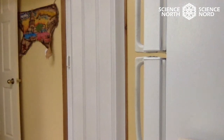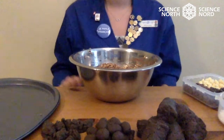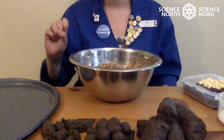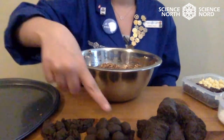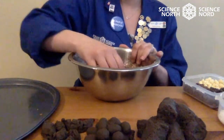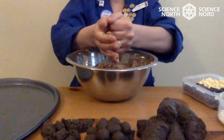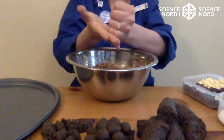Take the mixture out of the fridge. Now we can start shaping our poop or scat cookies. I'm going to be replicating scat from three animals that I like: a moose, a wolf, and a bear. But feel free to replicate the scat of your favorite animals. Just do some research to learn more about what it looks like and what the animal eats.